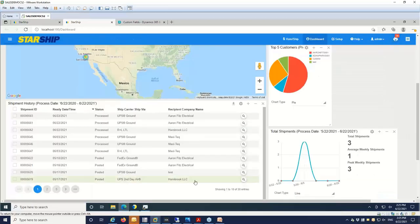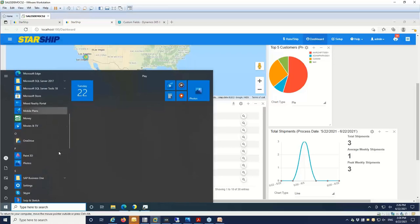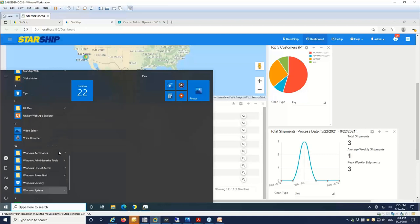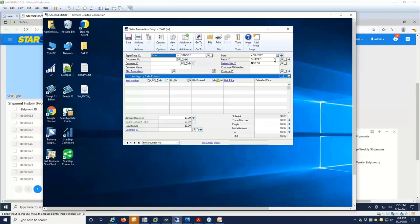Besides the dashboard, you also have the rate quote option. So the rate quote users can be set up on the actual client itself, based on user permissions. You have two types of clients with the web version of StarShip. You have the full client, or you have the rate quote version. So you don't have the ability to tender a load or manifest any packages. You can just go in and do the rate shopping. So that's available to anybody in your front office area. We also have the version inside of order entry as well.